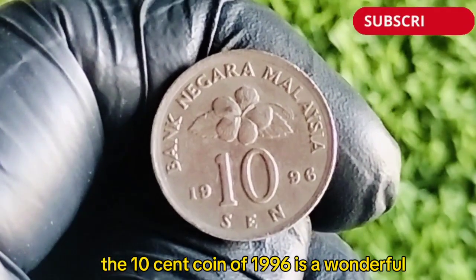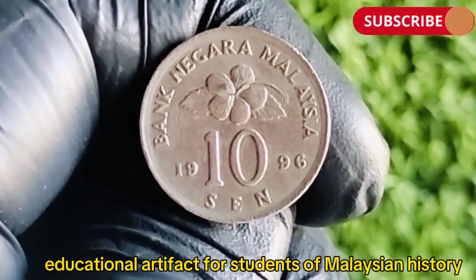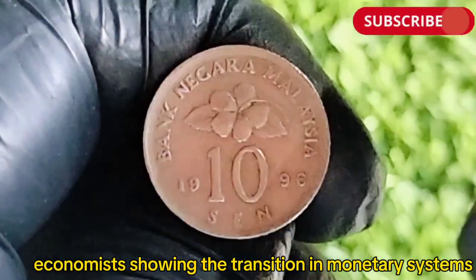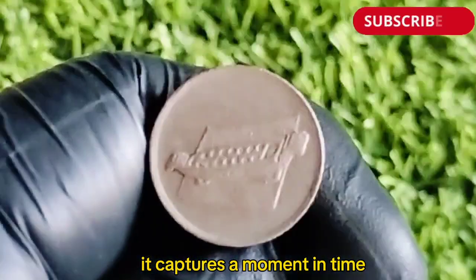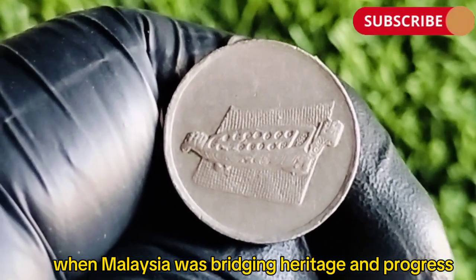The 10 sen coin of 1996 is a wonderful educational artifact for students of Malaysian history, as it reflects national symbols; economists, showing the transition in monetary systems; and cultural researchers, as it connects modern Malaysia to traditional arts. It captures a moment in time, when Malaysia was bridging heritage and progress.